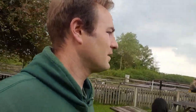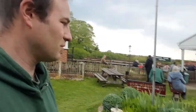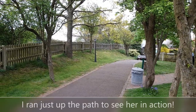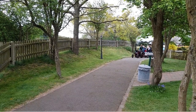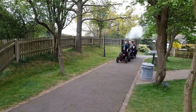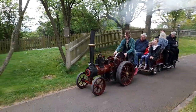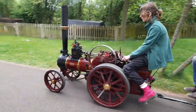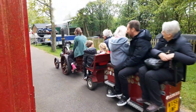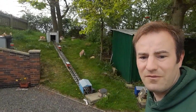So let's go and have a look over here, over there. There's also a little cafe up this end of the site. You've got one cafe down in the old Rowley Road station, and there's another little refreshment kiosk just there. So I might go and get a cup of tea and then go for a ride. But that's Golding Spring Central. Look, there's that traction engine again. I'm now going to go and have a ride on the miniature railway.